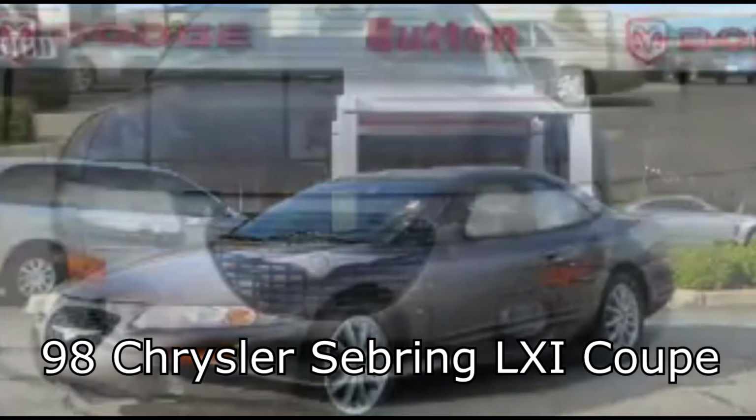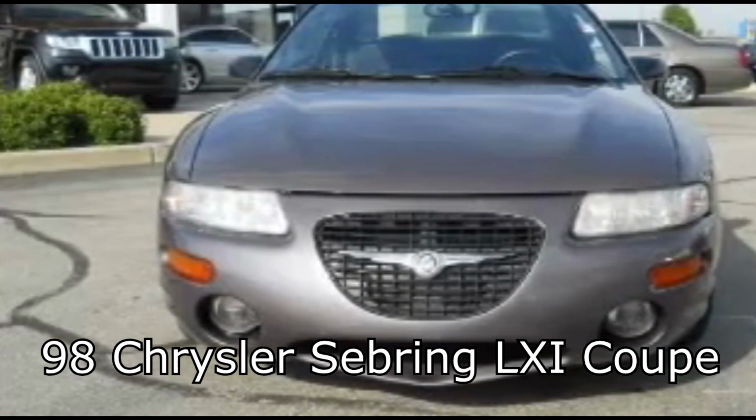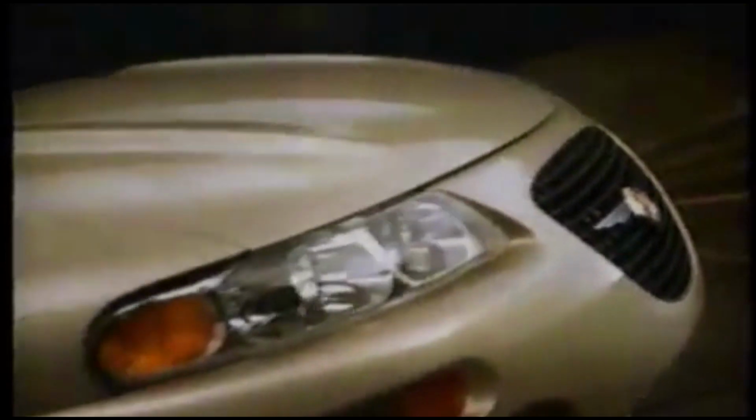So I want to tell you guys about my first custom car. It was a '98 Chrysler Sebring. I know what you're thinking: what the hell were you doing driving a granny mobile, Jay Smooth? But at the time, this thing was brand new. The hotness: leather interior, sunroof, came stock with 17-inch wheels. And then of course, I went to town on it. Originally, this car was like 20,000 when it was brand new.